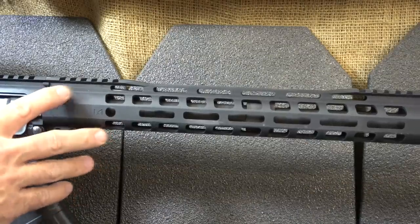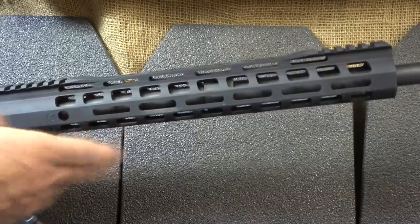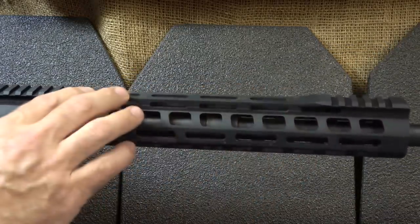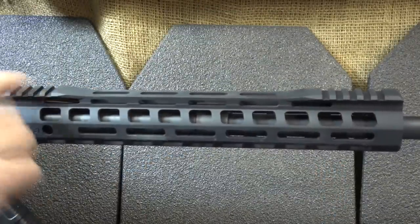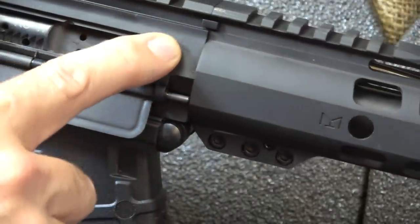It has the PSA M-LOK handguard. I believe there's some other options you can get. This is the 15-inch because this is a 16-inch barrel. But I like the relief right here of the Picatinny off the top. It's just at the front where you need it for sights. Then you have it back here where you can put different scopes. And it has anti-rotational tabs right here to keep it in place.